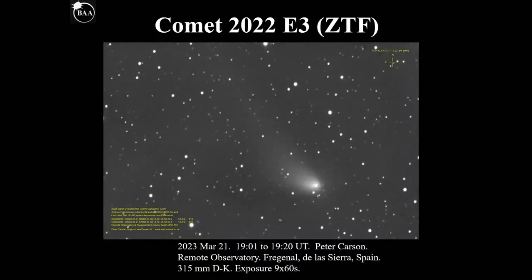Comets, well, we've been blessed by Comet C/2022 E3 over the last few months. I think I'm correct in saying that it's now south. It's still visible from here, but it's very low down and it's faded along. But this is a nice image by Peter Carson from his observatory in Spain, and we can see the double tail of this comet.